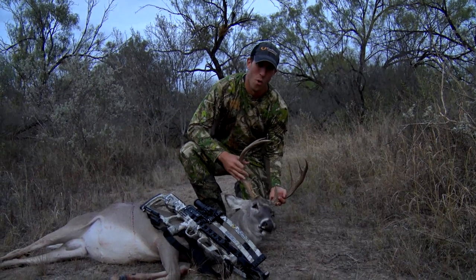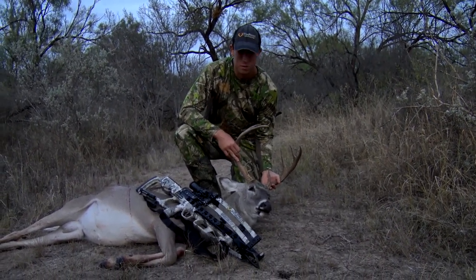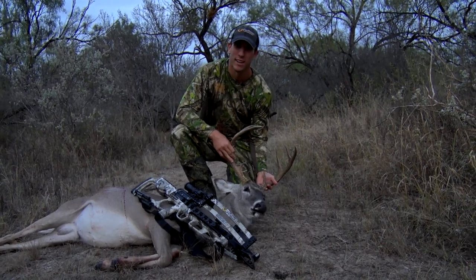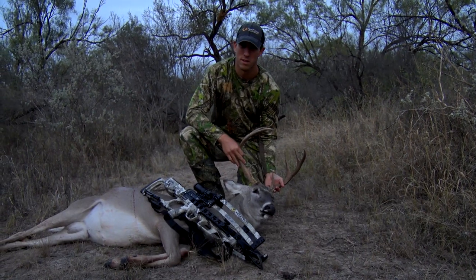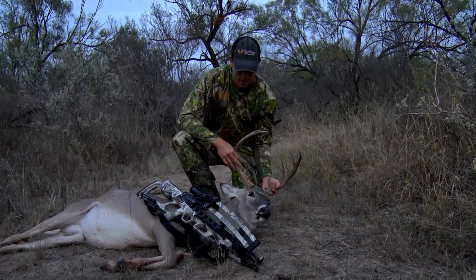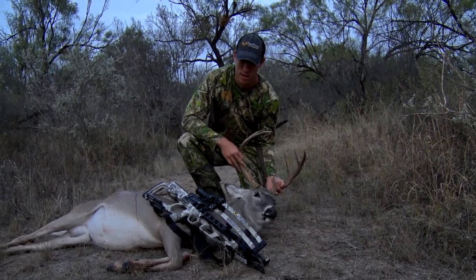Well, this is my first whitetail buck. What a great hunt. I'm so pumped. I'm so excited. It was about maybe a 5 to 10 yard shot. He came in, he was in for about a half hour, about 6 or 7 bucks in there. Couldn't get a good shot on him. Thought he was gonna leave actually, then came back around, and the rest is history.